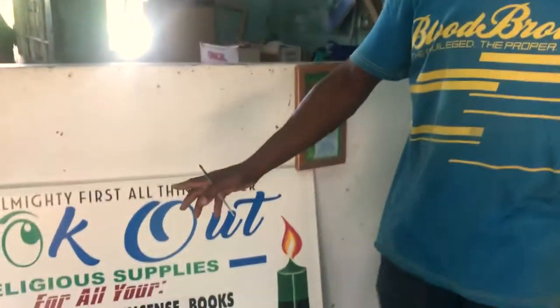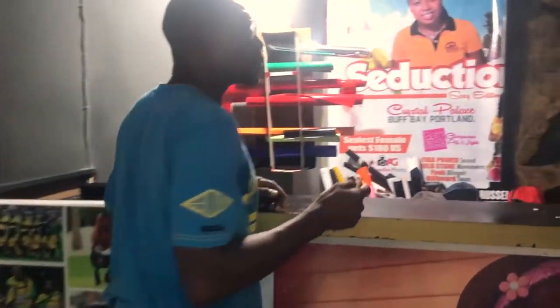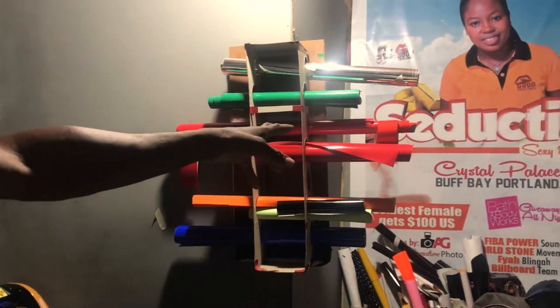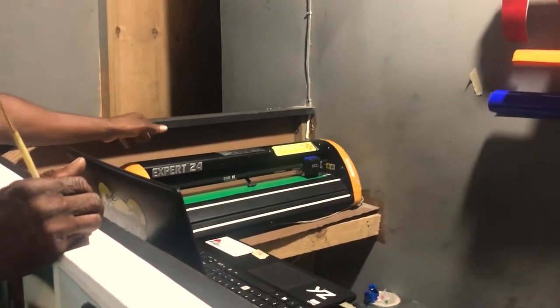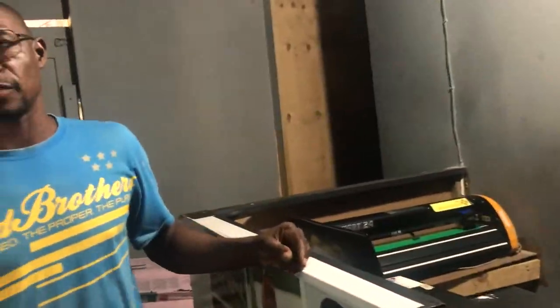In terms of signs now, can a company come to you and say, okay, I want this to be done? Sign now done by Zach. So Zach, okay. Yeah, sign, banner, vinyl, do team car, and do new taxi. All type of sign you get done, from laptop to cutting machine. So this is the department where you do all the designs and things. Cups and print, t-shirt, everything, yeah?